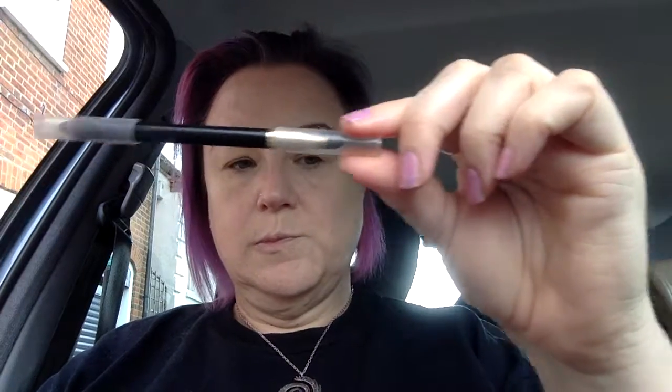So now we are going to move on to eyeliner, and I always do my eyeliner. This is a Rimmel double-ended eyeliner pencil, and my only criticism of it is that all of the writing's wiped off it, so I can't tell you. I think it's in blackest black. I'm just going to do a little bit of eyeliner under the bottom third of my eyelid and the outside third of my top eyelid as well.